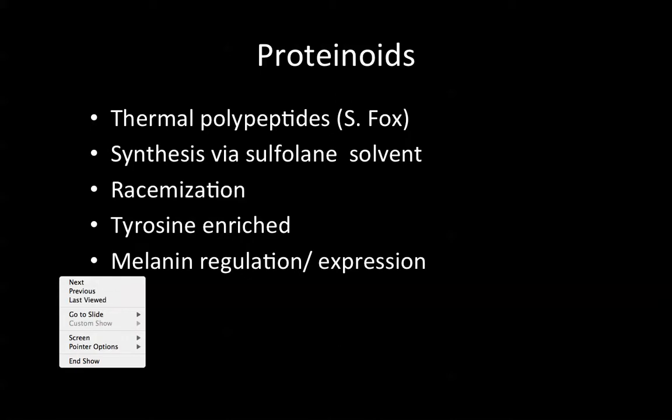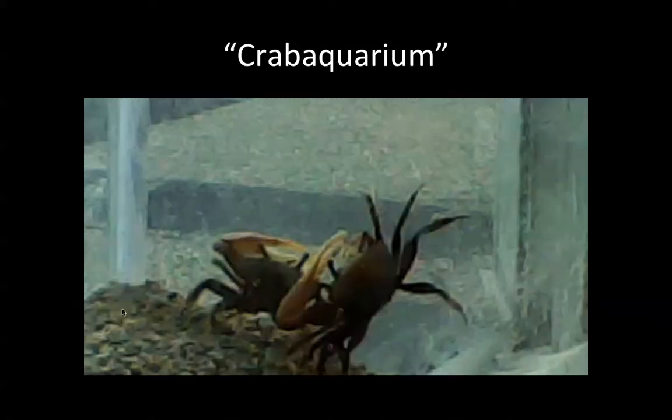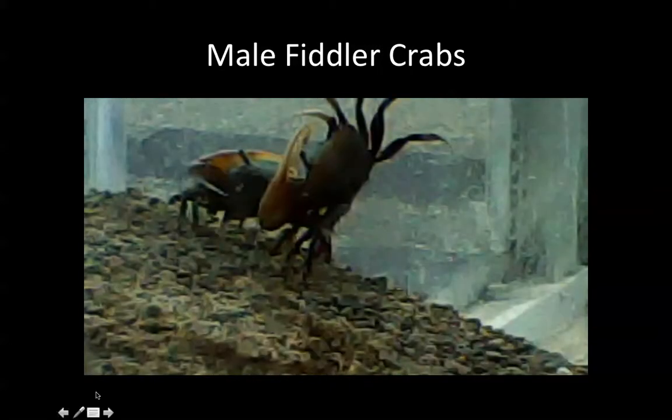I have a colleague who's a microbiologist who's also working with life forms, microbes, and he's quite interested in melanin biosynthesis. So he'll be of great help as a colleague on this project.